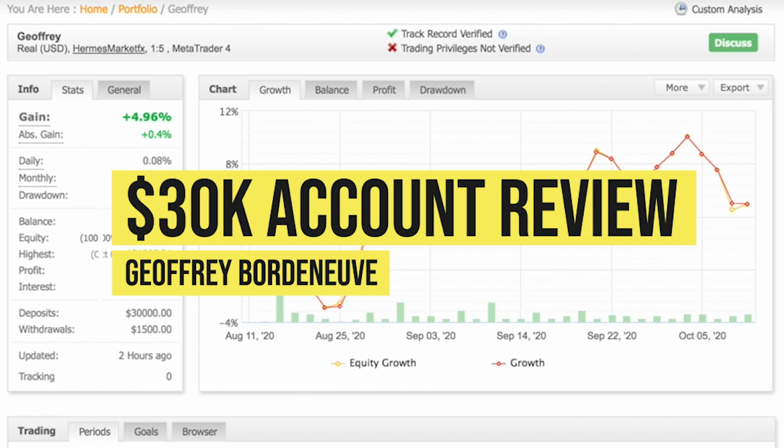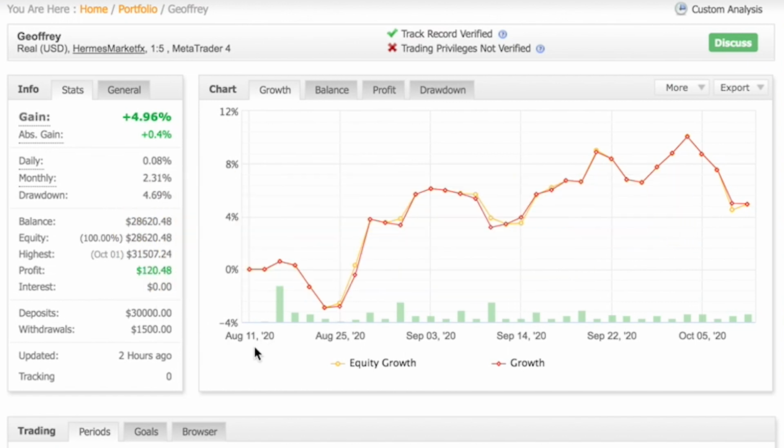Geoffrey joined our funded trader program last August on the 11th, and he reached his first 10% target on the 1st of October. Okay, if we have a look at these equity lines, we can see a lot of up and down throughout his journey.